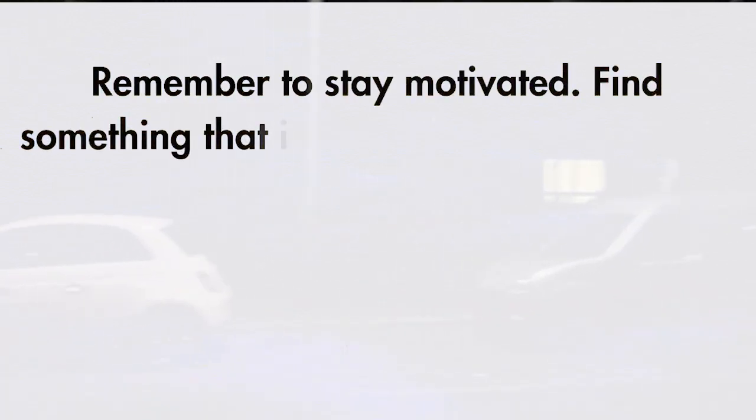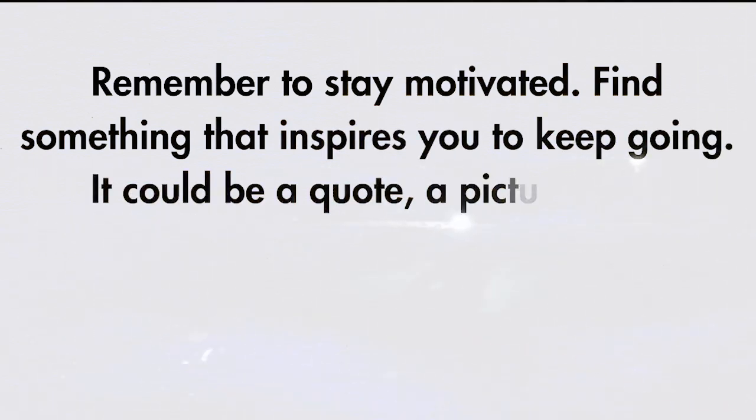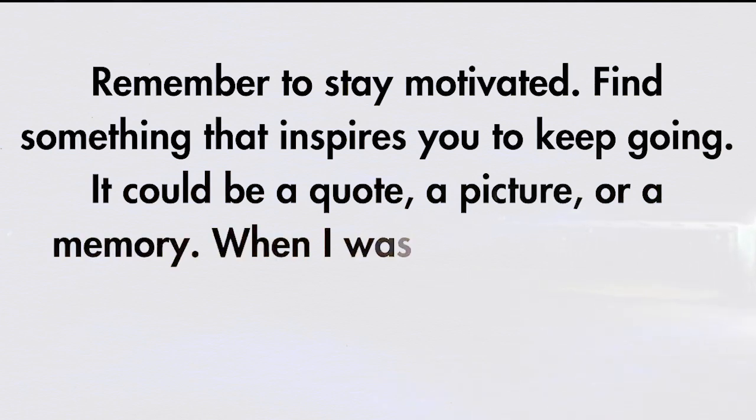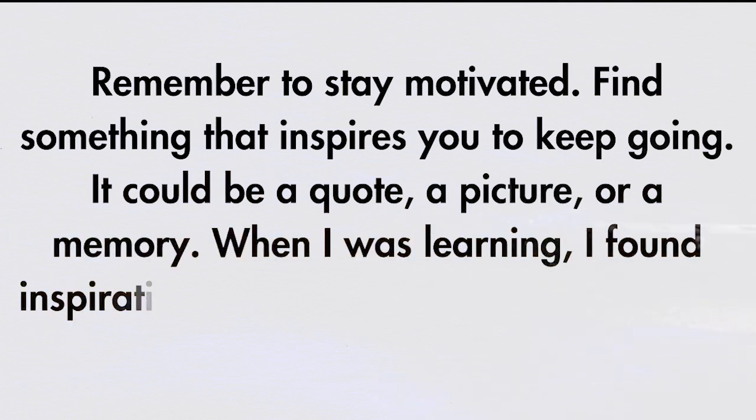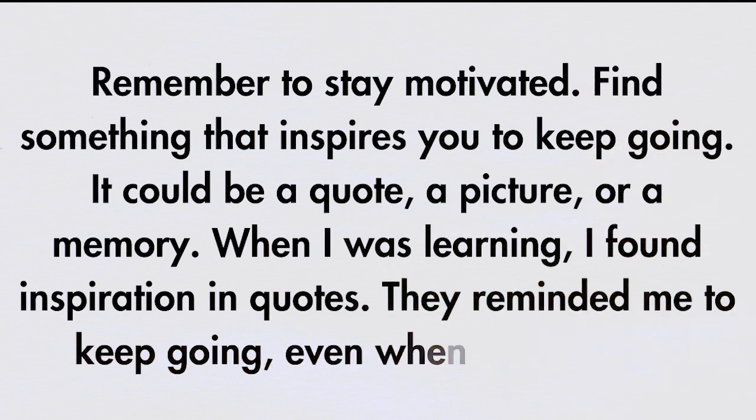Remember to stay motivated. Find something that inspires you to keep going. It could be a quote, a picture, or a memory. When I was learning, I found inspiration in quotes. They reminded me to keep going, even when it was hard.